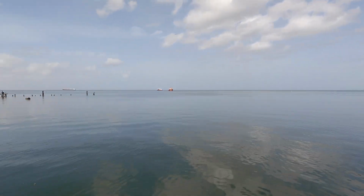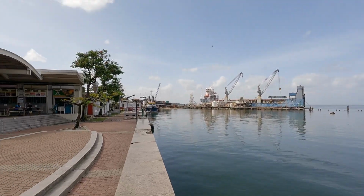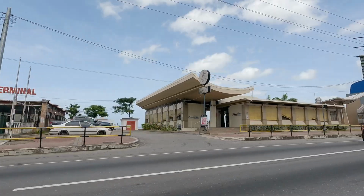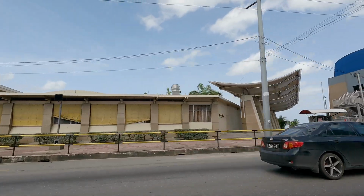But this is pretty cool. It's open, you're close to the sea, you are right next to the Hyatt, with Ratson's across the road. So in case you're feeling for some local flavor, feel free to pass through. This is the breakfast shed.